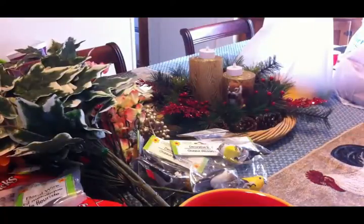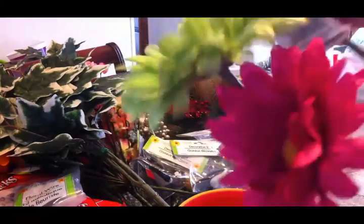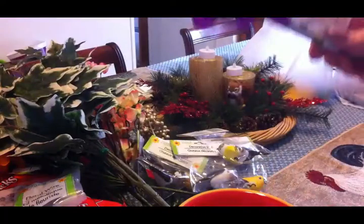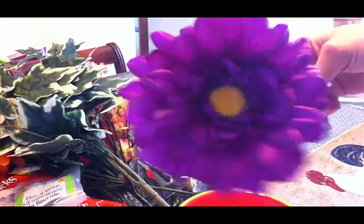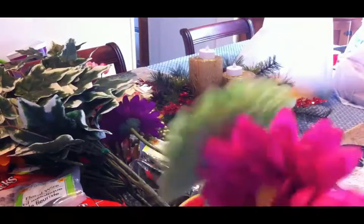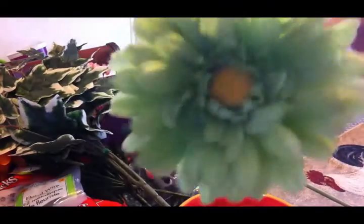And then I picked up these flowers. I thought they were beautiful. They're not going to be for my wreath, but they're going to be for a different project. They are Gerbera daisies, which I love. They're one of my favorite flowers in like real flower. So I got this one, this purple, and these were 97 cents each. Purple, a really pretty bright pink, and then a green.